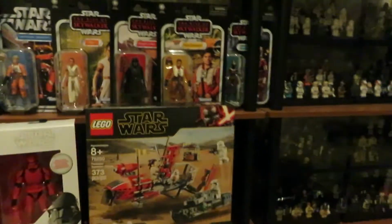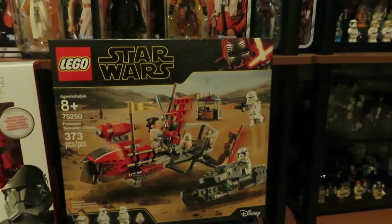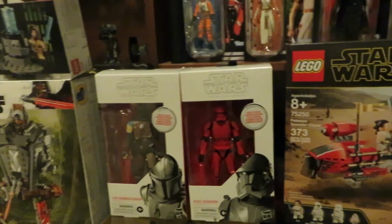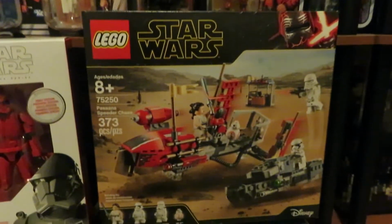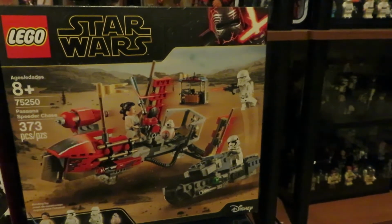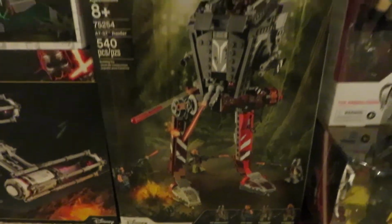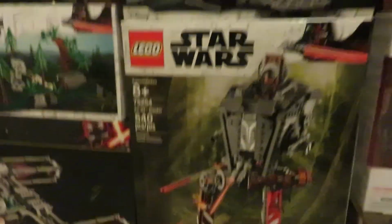And moving on to the Lego sets. I'm sure you've seen all these. I got my Lego sets at the Lego store because they were running a special promotion. And there was a promotion at the Disney store. I'll get to that in a minute after I get through the Lego sets. So, the Lego sets: I picked up the Pasaana Speeder Chase. I believe this was $40. It includes a First Order Trooper, a First Order Jet Trooper, and BB-8. Then moving on here, I picked up the Mandalorian AT-ST Raider. This was $50. Hold on a second, I still got a receipt.